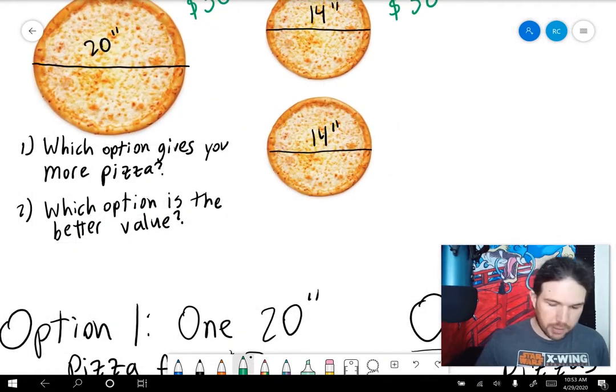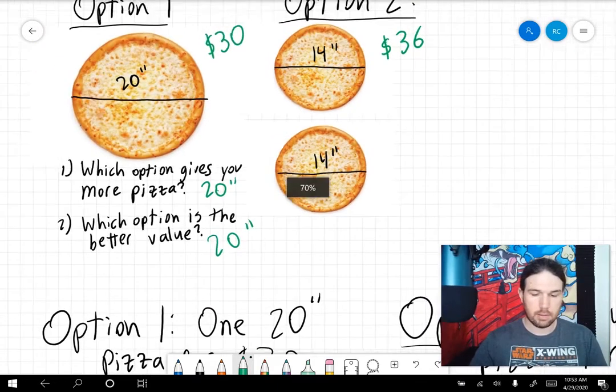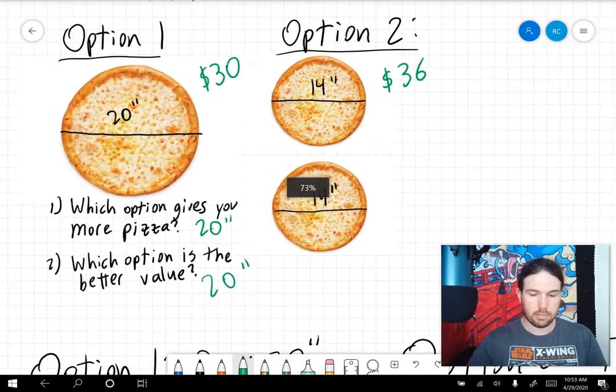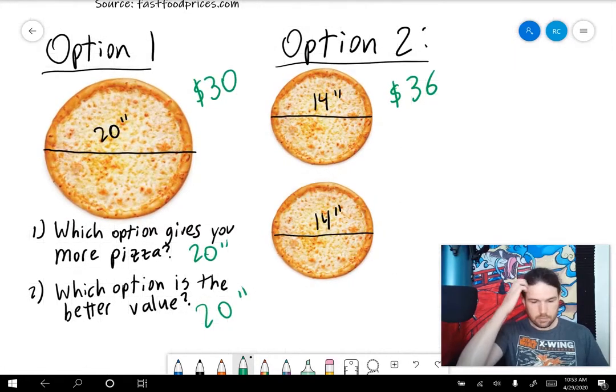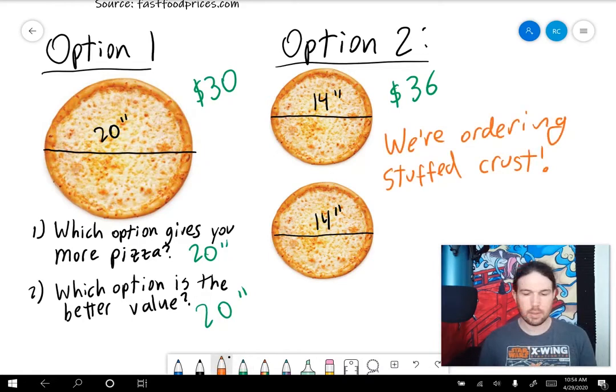So which option gives you the most pizza? The 20-inch. Which option is the better value? The 20-inch. Now, I hope that makes sense, but we're going to go ahead and go one level deeper. What if we're ordering stuffed crust? Now, instead of just looking at the area, I also want to have as much crust as possible because everybody knows that the best part of a stuffed crust pizza is the stuffed crust. That's why you order it.